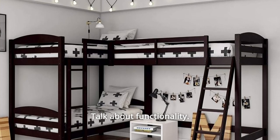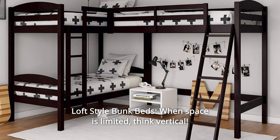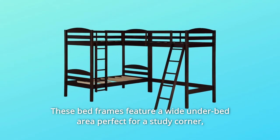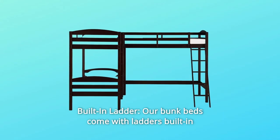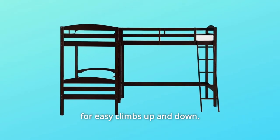Talk about functionality. Number 3. Loft-style bunk beds. When space is limited, think vertical. These bed frames feature a wide underbed area perfect for a study corner, reading nook, or small playground. Number 4. Built-in ladder. Our bunk beds come with ladders built in for easy climbs up and down.